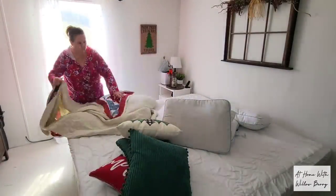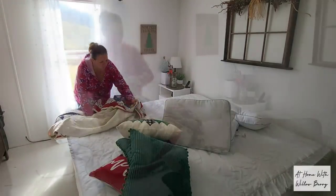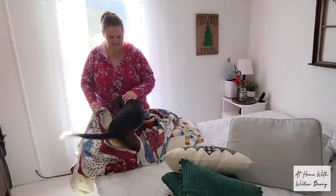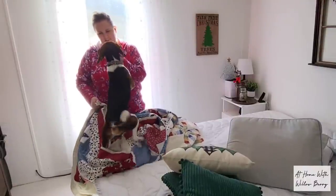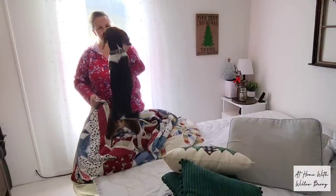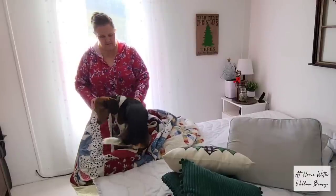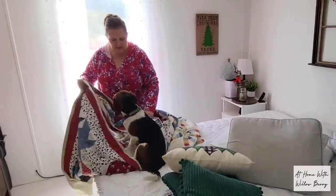How are you all doing today? I hope you're all having a happy new year so far. I really enjoyed spending the holidays here in this old trailer up in the mountains, but now it's time to pack up Christmas. So today, as I'm making my way through the trailer doing all my cleaning, I'm going to be putting away all the Christmas decorations.